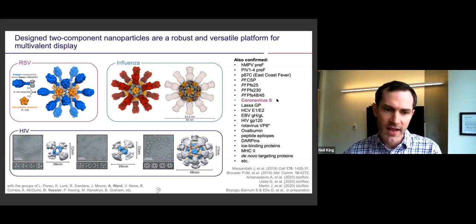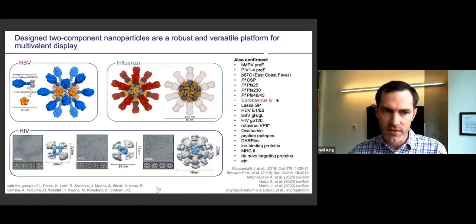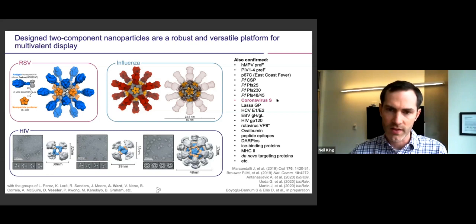And it's not just a single particle, it's many different particles. So the ones that I'm showing on this slide, RSV, influenza, and HIV, are all different particles, but all of this two-component nature. And so over the last few years, I think we have convinced ourselves, by putting so many different things on this platform, that it really is a robust and versatile platform for multivalent display. And of course, what's relevant now is coronavirus S.